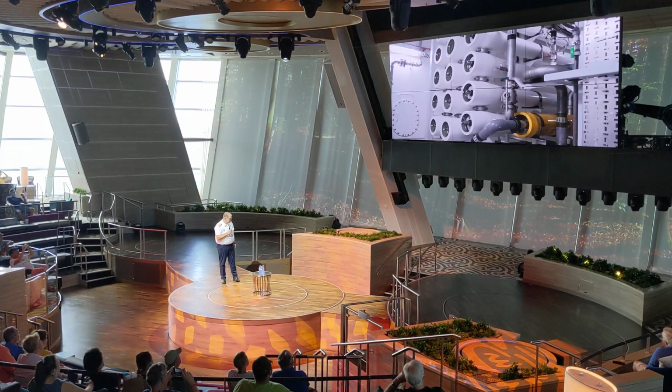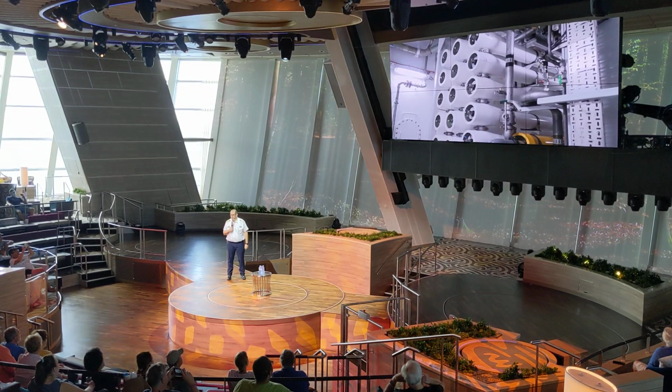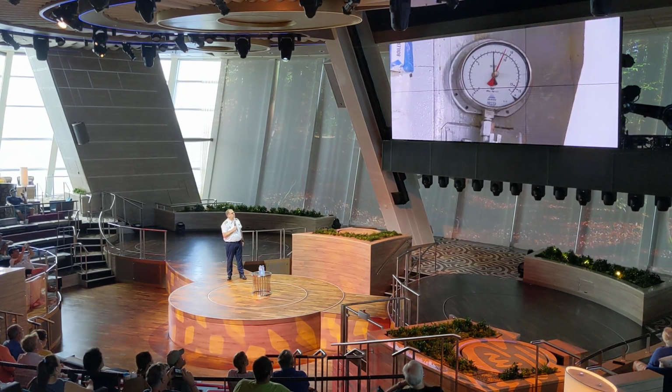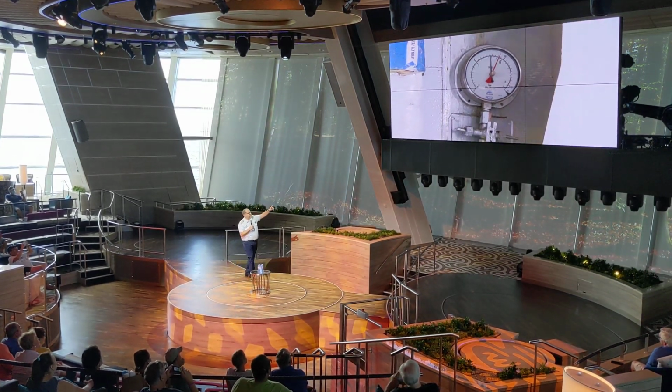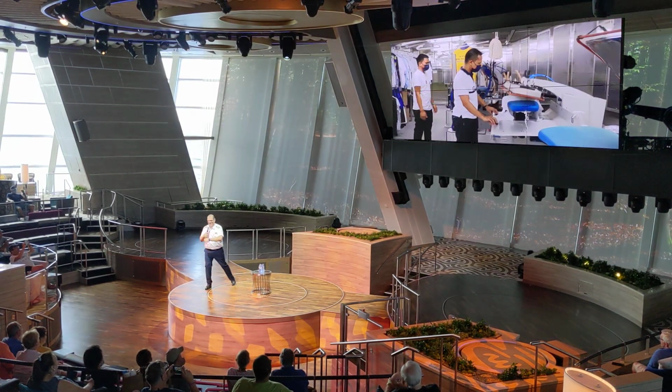Here's one of our freshwater generators, because, ladies and gentlemen, we do produce our own freshwater on board. All that we need can be produced on board. This is an instrument. It says about 7.5. I have no idea what it is, but I can assure you 7.5 is an excellent number.